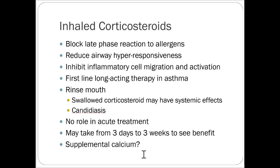These don't have any role in acute treatment. Remember I talked about the long-actings maybe like with formoterol having a short onset. These wouldn't help you. So if you ever hear somebody, oh, I take my inhaled corticosteroid as needed, that's not going to do anything. We talked about the nasal sprays. Maybe you'll get some effect right away. You're likely not going to get any effect from these within the first couple days. It's going to take a week to really see something. Maybe a little bit shorter than that. But I wouldn't expect anybody to feel any different after one puff of a corticosteroid.